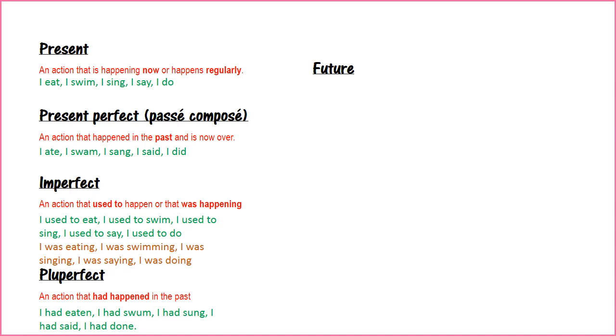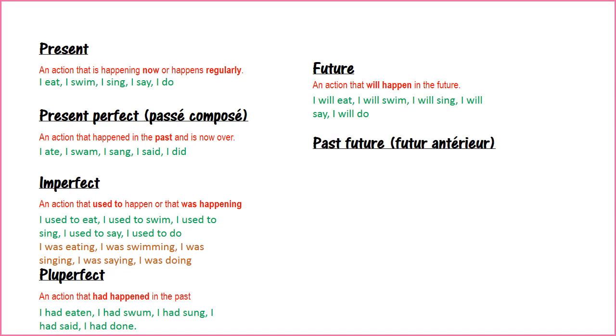Then we've got the future tense. And this is an action that will happen in the future. I will eat, I will swim, I will sing. And once again, there's no way of saying will in French. So if you look up the word will on Google Translate, it will probably come up with the word for a will that you leave when you die.